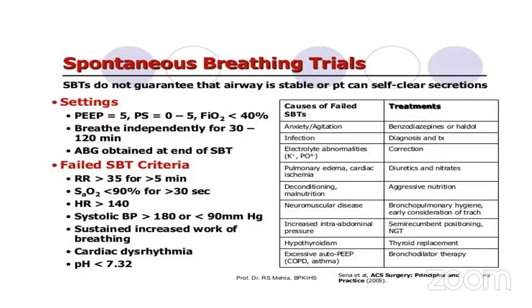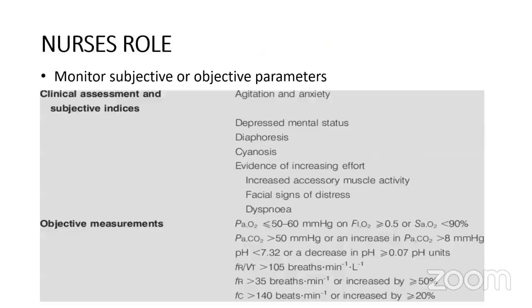There can be various causes of failed spontaneous breathing trials like anxiety, agitation, infections, electrolyte abnormalities, pulmonary edema, malnutrition, neuromuscular disease, raised ICP, and excessive auto-PEEP generation, such as in COPD and asthma.